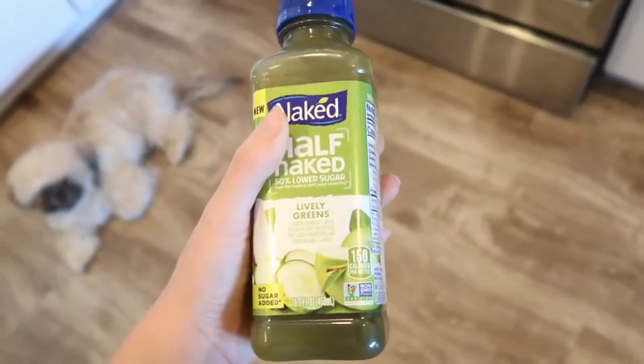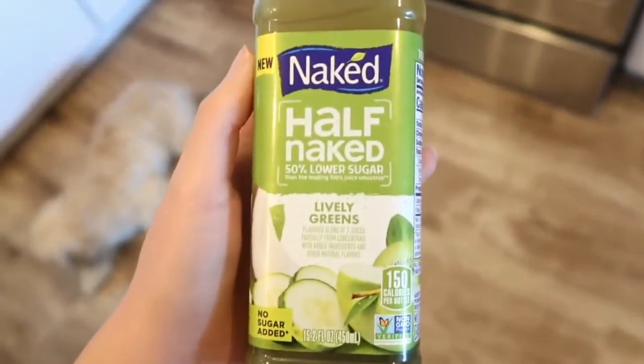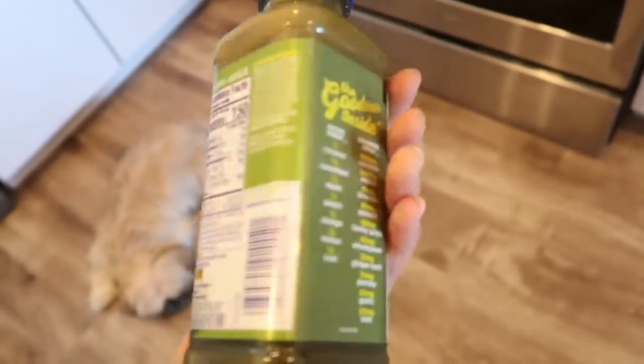I've been keeping Naked Juice on hand to kind of get in my greens and my fruits, and this one is Lively Greens. It's half the sugar, so that's really good. There's only 26 grams of sugar in this whole thing, but it has all your goodies in it.